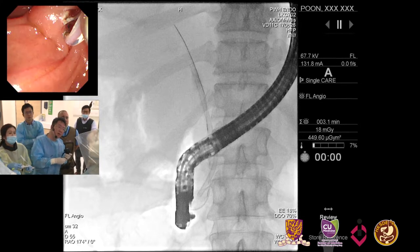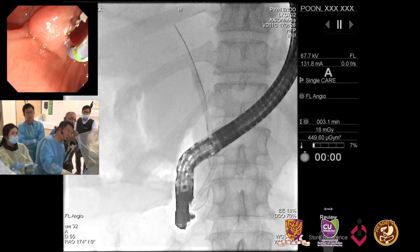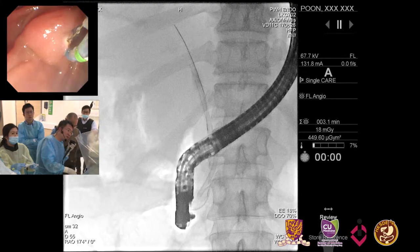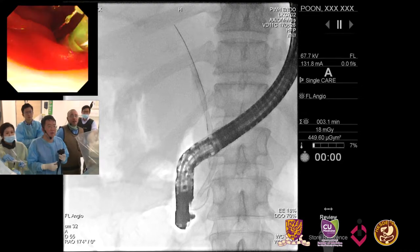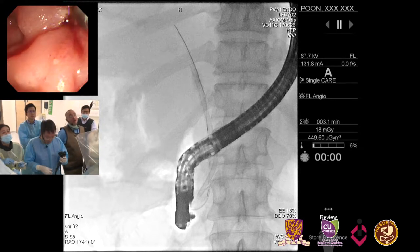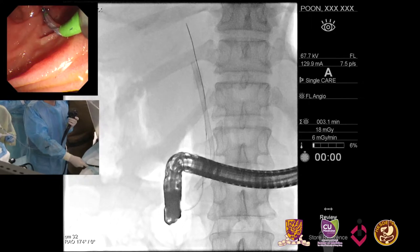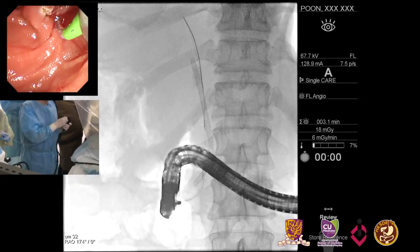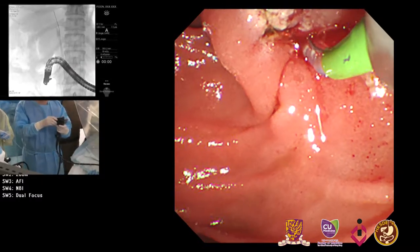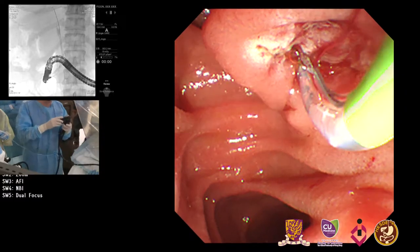So as Rob previously showed us yesterday, maybe a semi-long position is easier. Did you hear this, Dr. Wang? Yes, I agree. I make a long position. I'm making sure we don't lose access. Yep. Not easy, because there is some stenosis in the duodenum. It's not easy to make a long position.